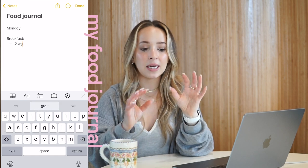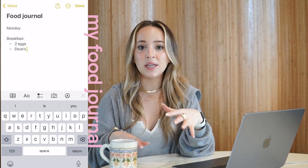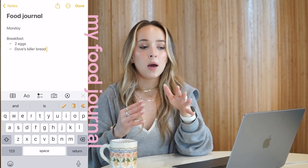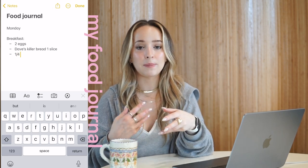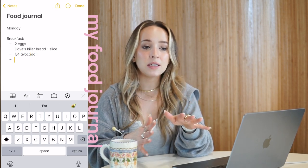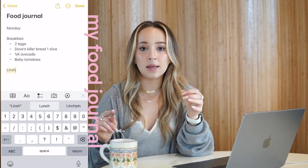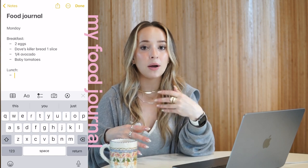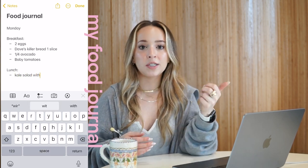Am I getting enough protein? And you will do this by literally just writing out what you're eating for each meal. You don't need to add the quantities if that's not your thing, but if you do wanna add the quantities, you can absolutely do that as well in one of the apps like MyFitnessPal or MyMacros. But subjectively looking at just how your food is making you feel, you can write in the food journal how you feel after every meal, how you feel at the end of the day, were you hungry, were you stuffed? What was your hunger on a scale of 0 to 10?